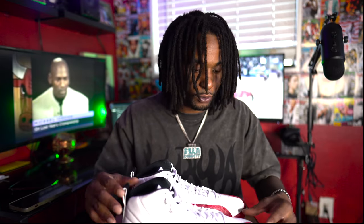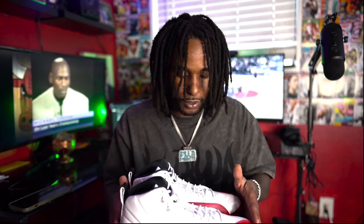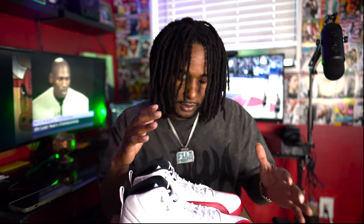This is the most talked about shoe, I honestly would say, of the year. To be honest with you, it's been a lot of great shoes that dropped in 2023. A lot of great shoes, but I feel like this is the one with the most hype on it. And I knew earlier this year when they released these that were coming out this year, I knew I was getting these. Like, didn't matter the price, I'm getting them. Alright, so we got the Retro 12 cherries, man.